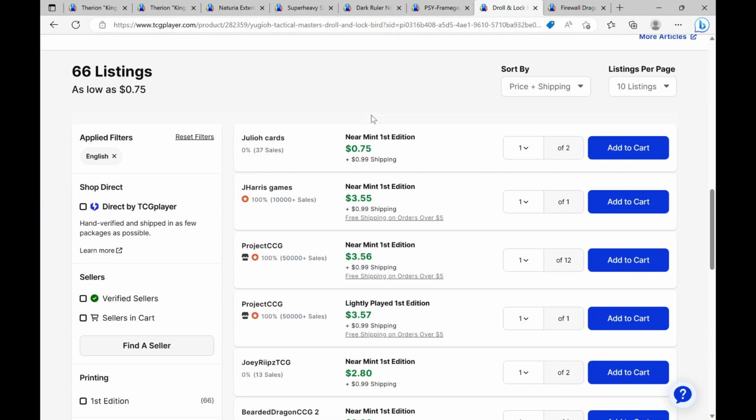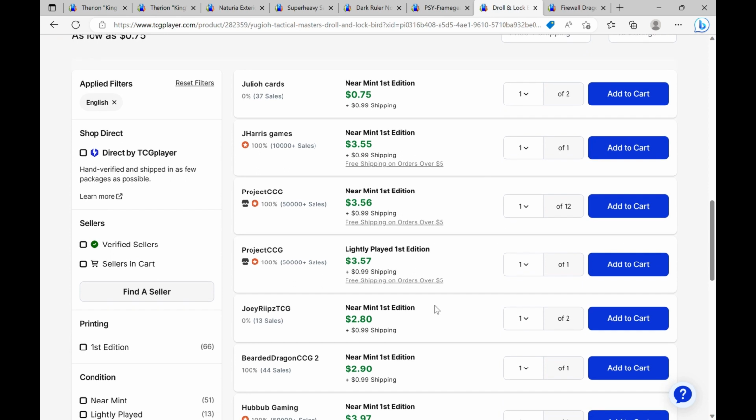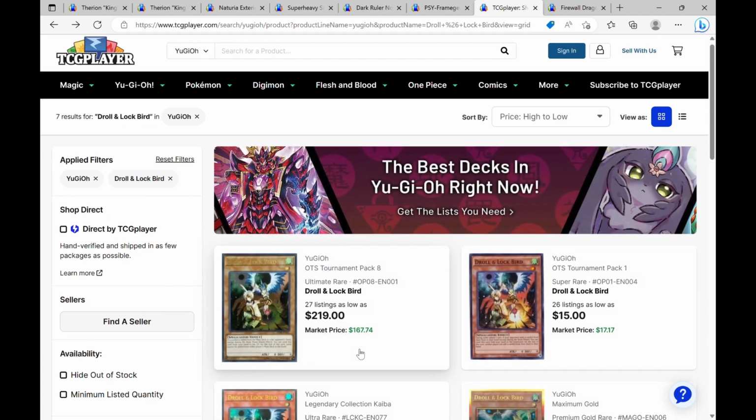We got a bunch of near mint first ed, someone trying to troll with zero sales right here, but the second this guy is gone, we got 355, 356, 357. There's a lot of them, but I guess I finally feel justified for telling people to make sure you have these, because if you didn't have your three and you're thinking, how come I have to pay $3 for a rare or $3 for a common, because we're looking at $3 for this rare.